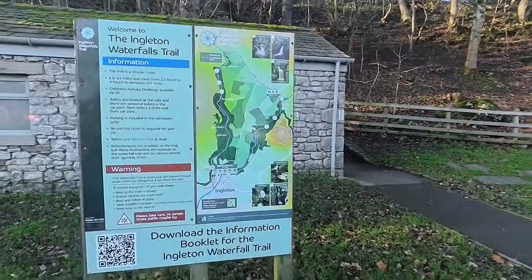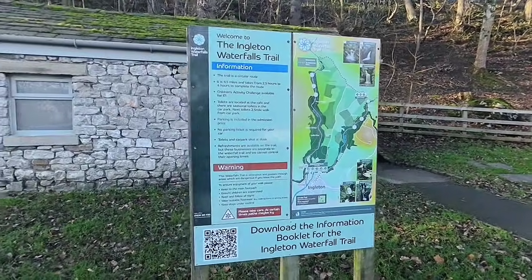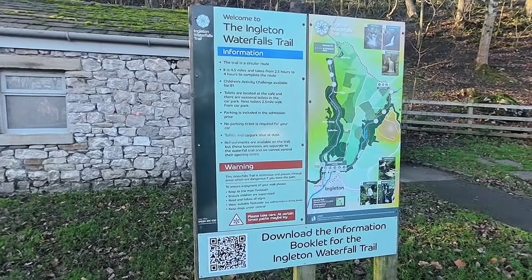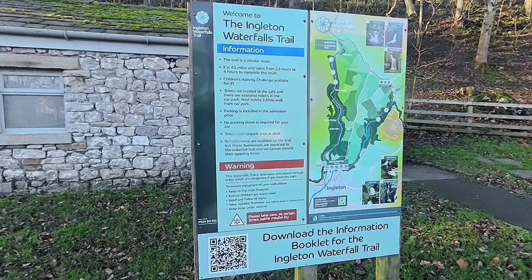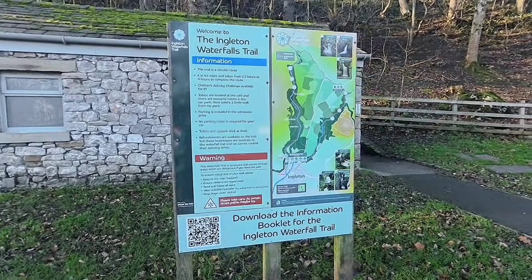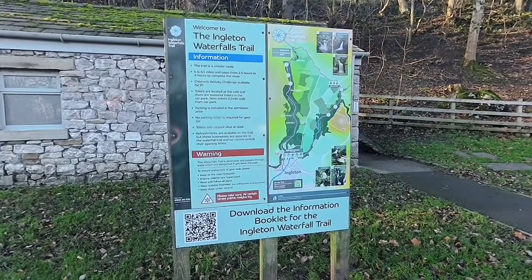So here we are, Ingleton Waterfalls Trail. It's 4.5 miles and takes between 2.5 and 4 hours, so it'll be interesting to see how we get on. And it looks like there are 5 different waterfalls for us to have a look at.